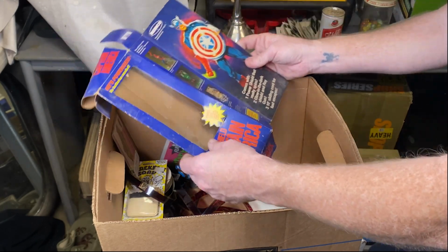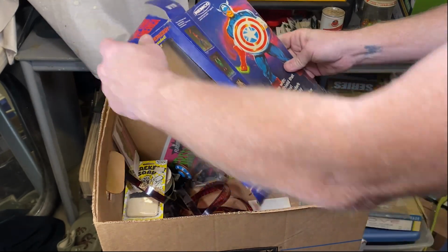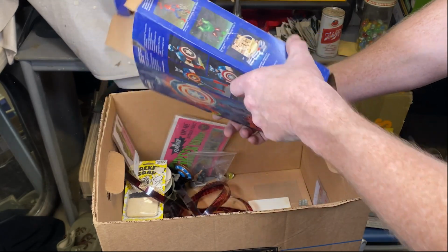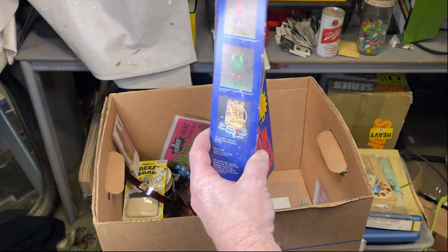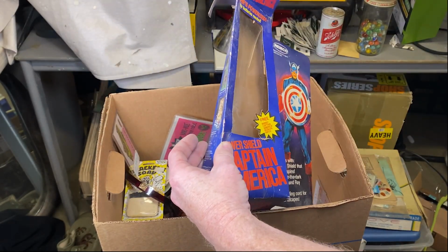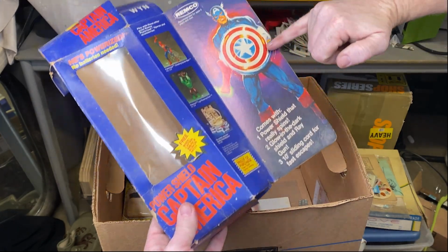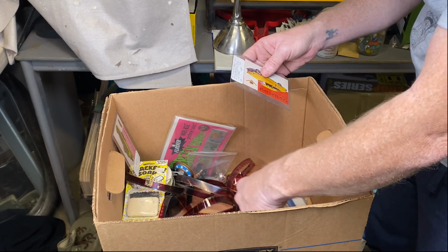Boy, I wish Captain America was in here. So we got a Remco Captain America. I believe this is from the 80s, 1980. Instructions, we'll put those in there. No Captain America though. Looks like he's got a spinning shield. Some of this other stuff.